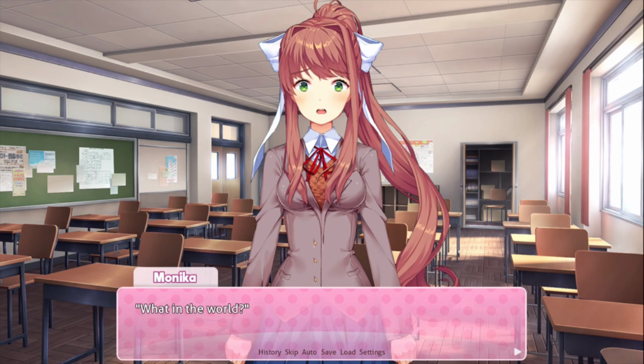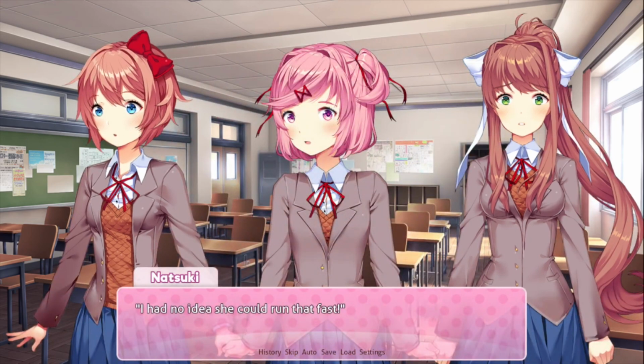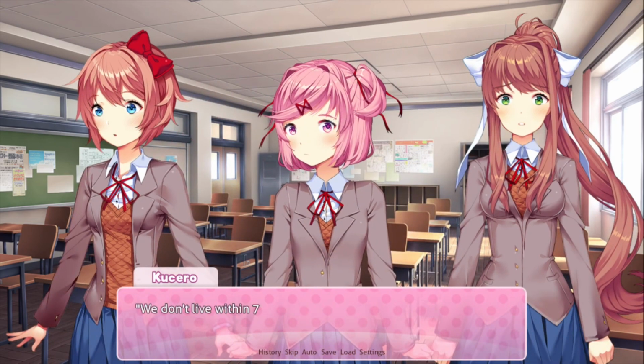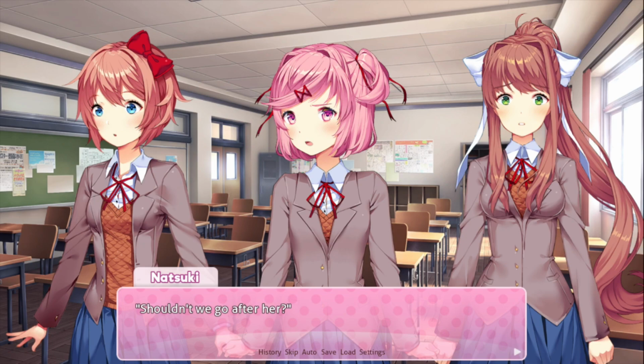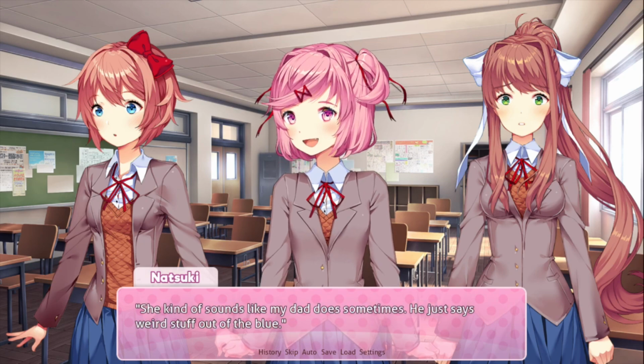What in the world? She scared me to death with how fast she just moved. I had no idea she could run that fast. We don't live within 707 miles of many beaches. What's Yuri talking about? Shouldn't we go after her? Hang on, something still isn't right. What could have caused her to suddenly wig out like that? She kind of sounds like my dad does sometimes. He just says weird stuff out of the blue.